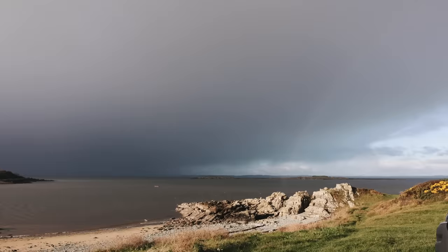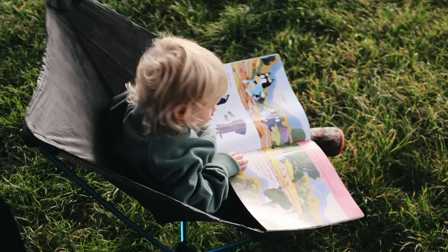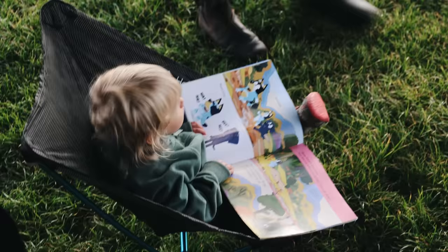This journey begins in Dumfries and Galloway, where we stop briefly on our drive north to see Harvey's dad. Of course, we had to visit some of the beautiful beaches while we were there, as we settled into a new rhythm of van life.